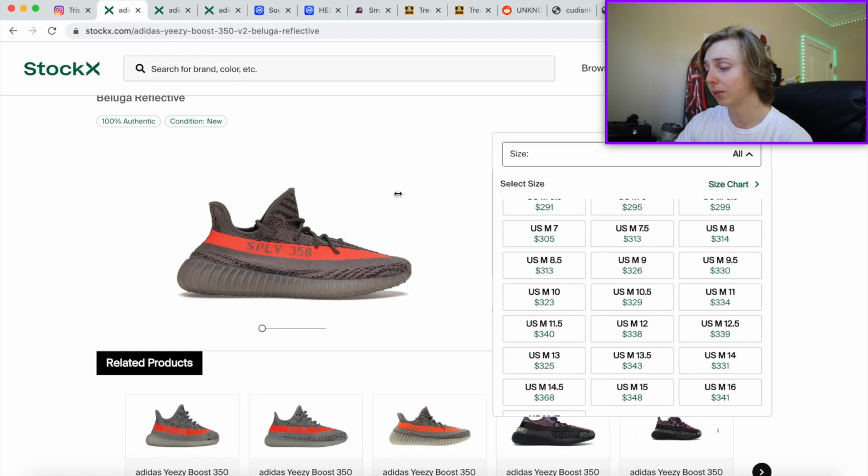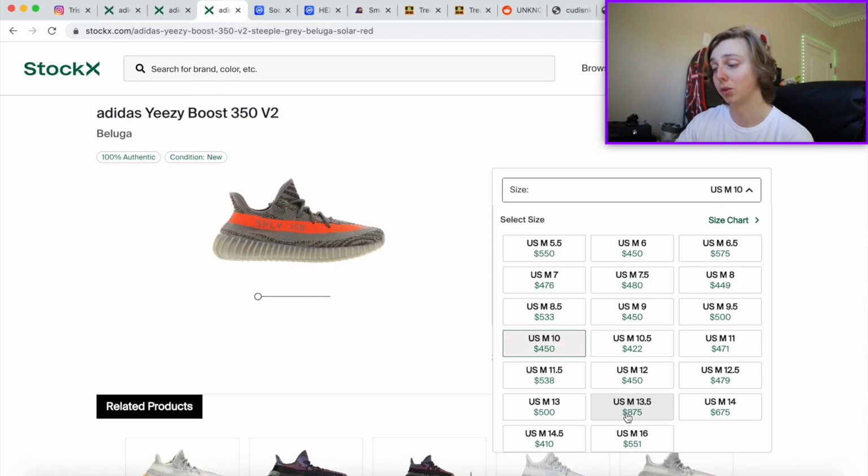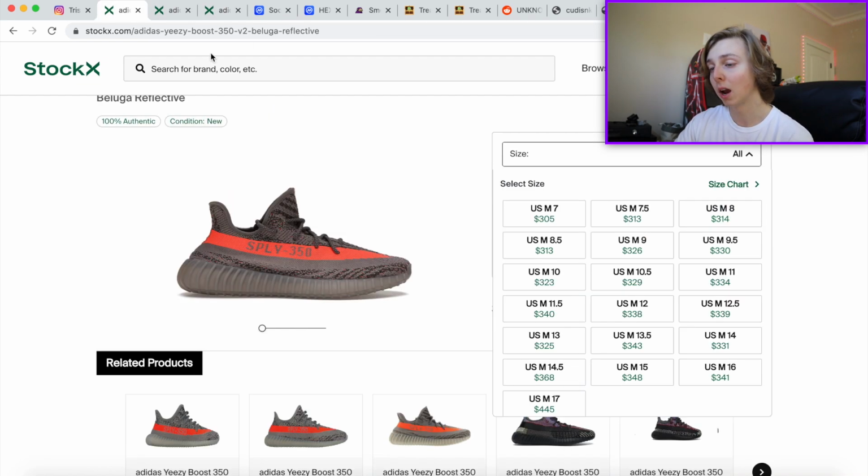You can see the pricing is fairly similar, aside from some sizes that go for an absurd amount with time. Nobody's probably buying these for $875. There are probably some people buying these Belugas in size 13 for $500. So if you want to hold this one long term, for like a year, you will make a good bit, since I could see these rising another $50 to $100.